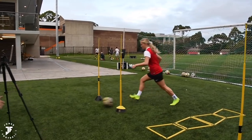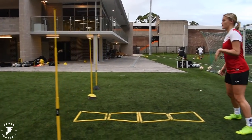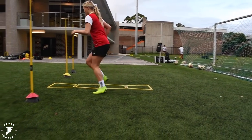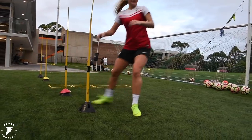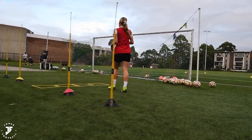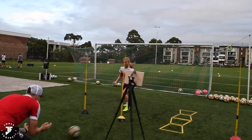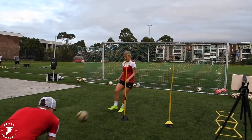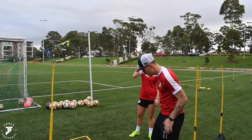Good, right side. Good, a bit further. Two more. Play, good. Touch and drop, left side. Good, Bella, left side. Zip it in. Good, one more, zip it in. Great start. Sharp, sharp, sharp. Touch and drop, right side. Good, firmer, firmer, firmer. Yes, Bell, play. Good.